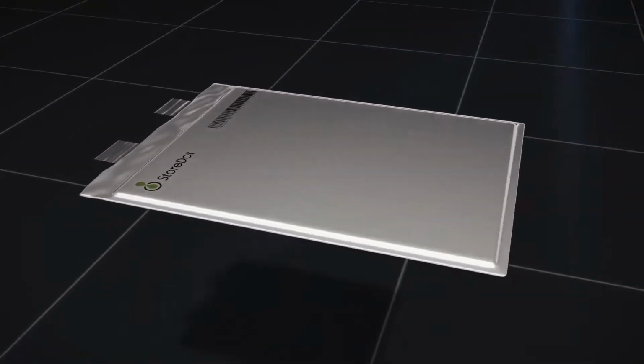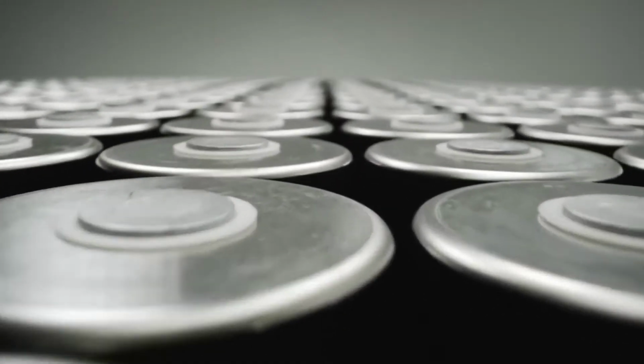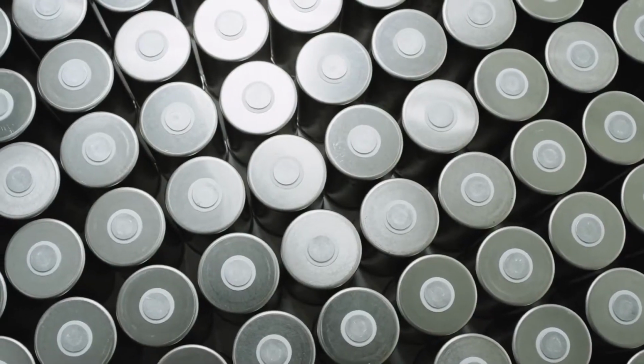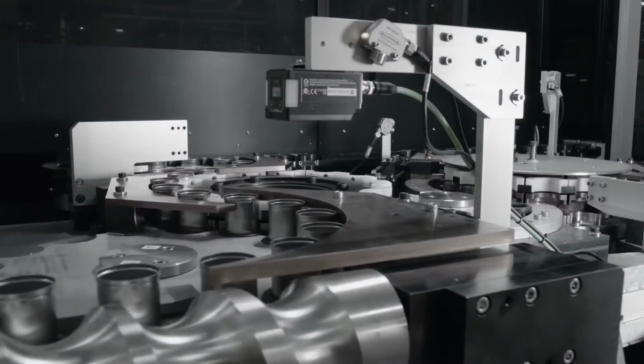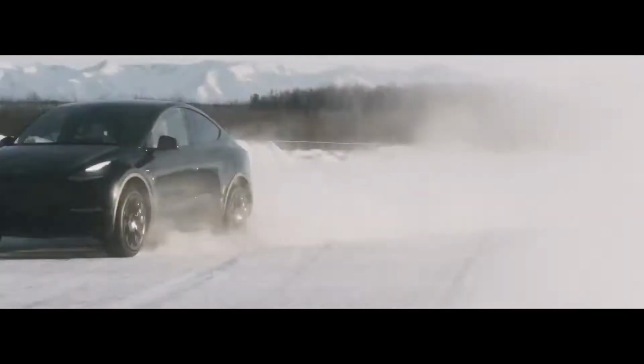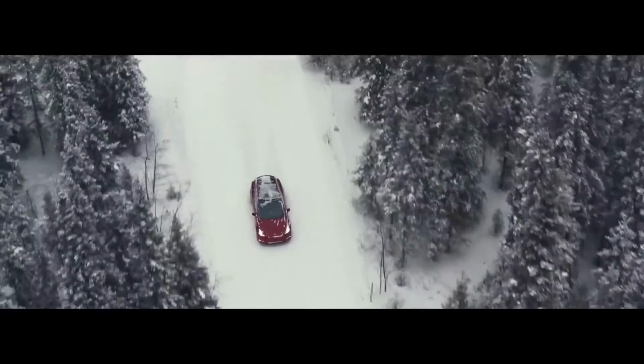A startup called StoreDot has recently announced a battery technology which looks more promising than the current Tesla's 4680 battery cell. What is the StoreDot battery about? How is it better than the Tesla's 4680 battery cell? Does it promise increase in range and decrease in electric vehicle costs like Tesla's 4680 batteries?